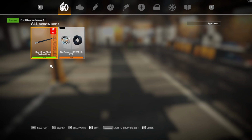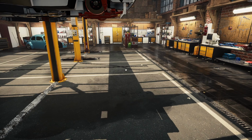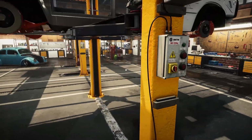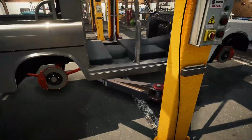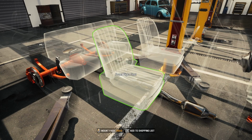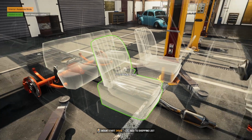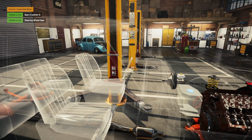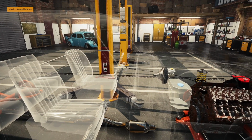Picked up a drive shaft just for the fun of it. Okay, so these are 15-inch wheels that are on here. Let's go ahead and load this down, go ahead and get some body parts to it. Let's go ahead and do something with the interior here. Let's see here what we have. So we'll go get, yeah, these things aren't matching up. The seats are not matching up the way I think they should, but that's okay.